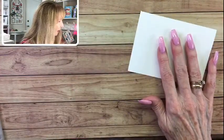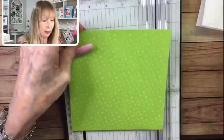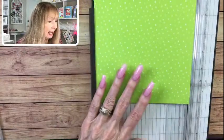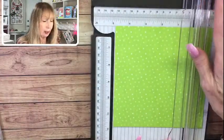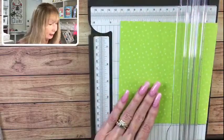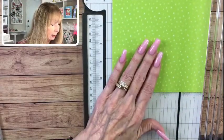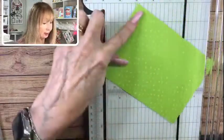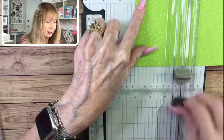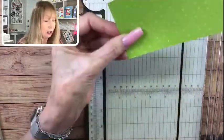Now we're going to use a piece of the Parakeet Party Designer Series paper that's in my In Color paper share, and we're going to cut this piece at 4.5 by 3. We've got the paper trimmer here, and I'm going to move the embossing blade out of the way, and we want this to be 4.5 inches wide. These papers come 6 by 6, the new In Color Designer Series paper. So we're going to go 4.5 by 3 inches. And this is one reason I like to get the In Color Designer Series paper pack, because it's so nice for backgrounds and everything. It comes with different patterns on the sides.